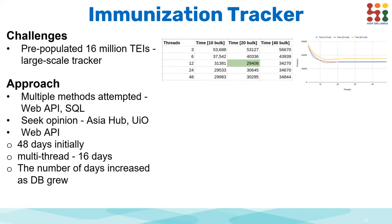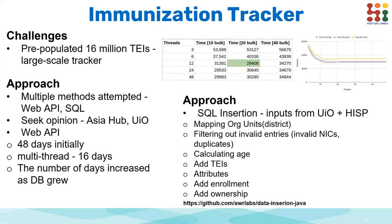So this is when we explored the support of University of Oslo as well as the regional HIS hub. So for example, HIS Vietnam, who had done some work around it before, we contacted them and we discussed what would be the best approach. And this is when we decided that we would go ahead with the SQL insertion approach.